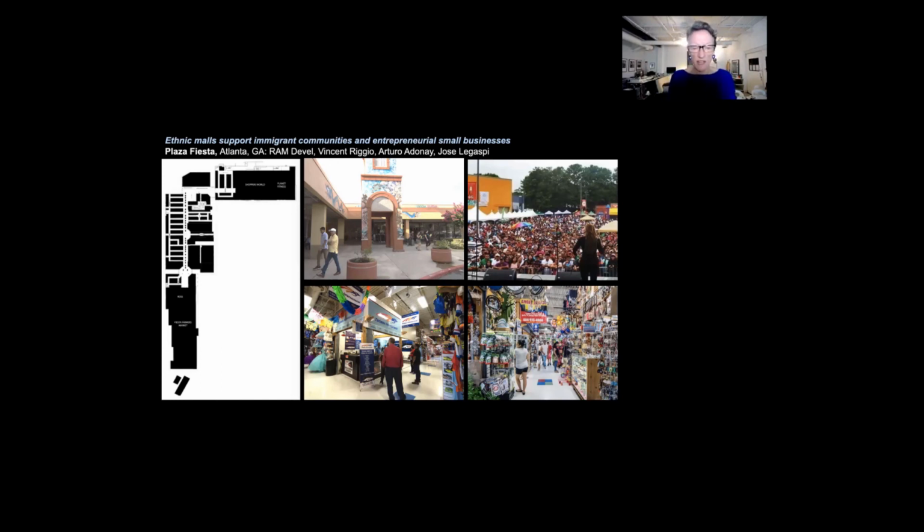This one, Plaza Fiesta in Atlanta, the owners took one of the department store spaces and subdivided it into 140 little kind of 10-foot by 10-foot stalls that are now 140 mostly immigrant entrepreneurs, small businesses. And it's businesses and services. So this is the bus station that will take you in 24 hours down to Monterey, the Spanish-speaking lawyers, Spanish-speaking pharmacies.